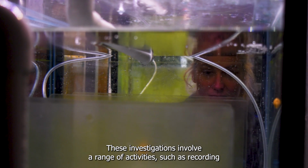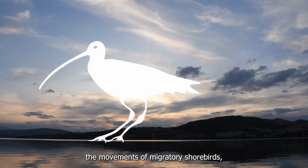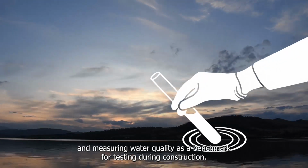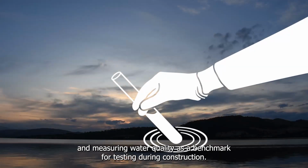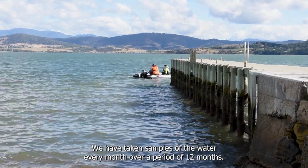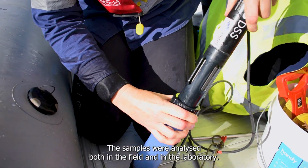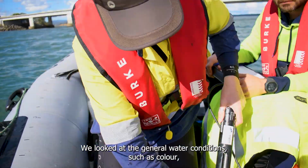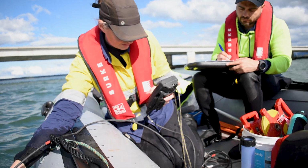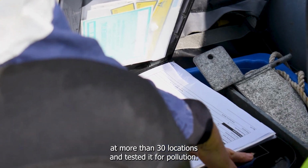These investigations involve a range of activities, such as recording the movements of migratory shorebirds, researching the habitat of the live-bearing sea star, and measuring water quality as a benchmark for testing during construction. We have taken samples of the water every month over a period of 12 months. The samples were analysed, both in the field and in the laboratory. We looked at the general water conditions, such as colour, clarity and foams. We collected water at more than 30 locations and tested it for pollution.